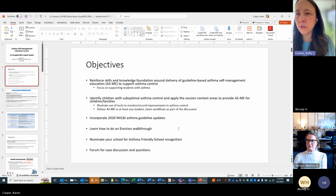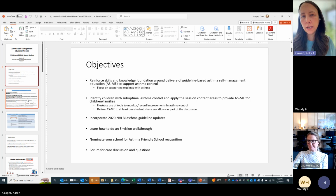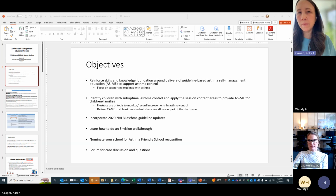Throughout the course we'll talk about using tools to monitor and record improvements in their asthma control, and be able to deliver these skills to at least one student and share how we do that as part of the discussion. Through the presentations, we'll share updates from the 2020 NHLBI asthma guidelines, and we'll talk about how to do an Envision walkthrough. Make sure you have what you need to get yourself nominated for asthma-friendly school recognition. You can also use this as a forum for case discussion and questions as they come up through the presentations, or reach out after, and we can bring those questions and topics back to the group.